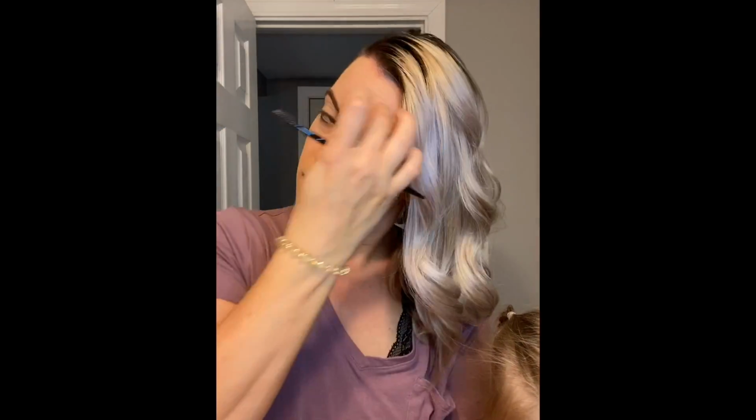So I'm gonna have to do it in the mirror though, so it looks kind of decent. Okay, so I got that one, and all I did, I got just a little bit. I kind of put it in and then brushed it out and shaped my eyebrow, and that's it. So now I'm gonna go do this one, and then I'll be done with my eyebrows. Okay, so the eyebrows are done.